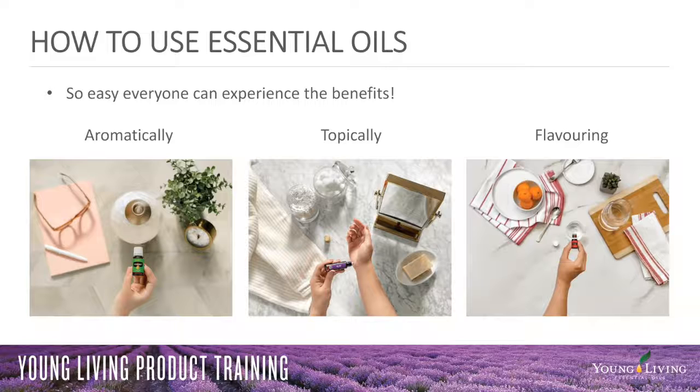So inhalation is super simple, and it can take place by simply putting a drop of essential oil into your hand, rubbing them together clockwise, right, to activate the oil, and then cupping your hands over your nose and mouth and inhaling. You can also smell just directly from the bottle. You might wear a diffuser necklace, or my personal favorite way is to benefit by diffusing.